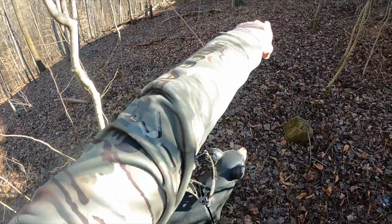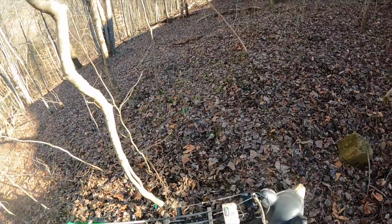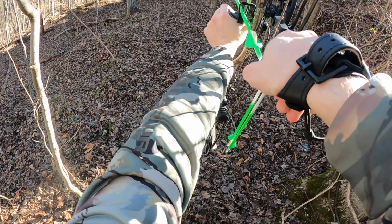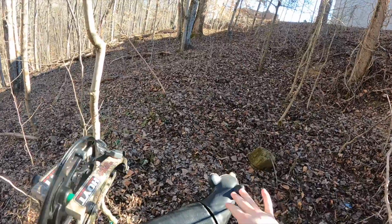I'll range my first target, which I believe is just going to be that little coyote right there. He's only 22 yards, so basically 20 should be able to hold perfect. Here we go. Right behind the shoulder. Right in the crease. That arrow was a little this way, but that's okay.